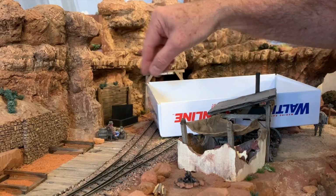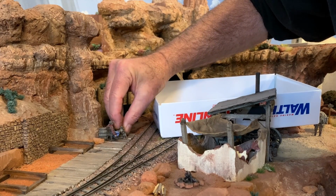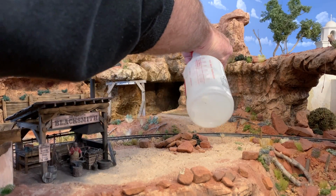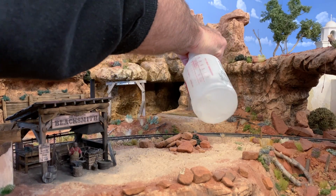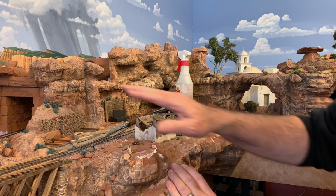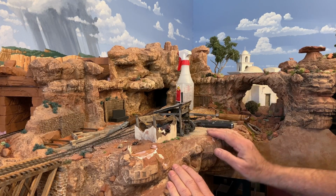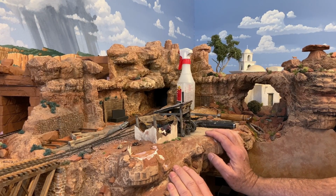They won't go back in exactly this configuration, probably, but I will reuse all of these guys. I'll spray some water over here to dissolve this glue so I can get all these details out cleanly. So the only thing that's really left now, other than retaining walls and things like that, is the blacksmith shop. Another one of my all-time favorite structures.